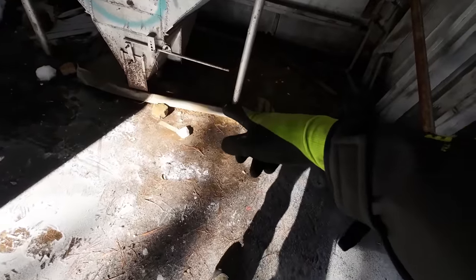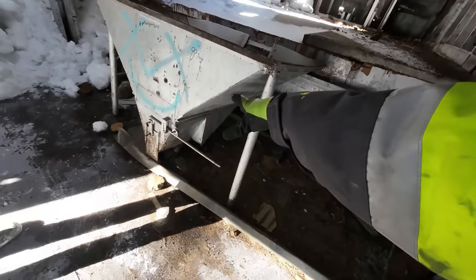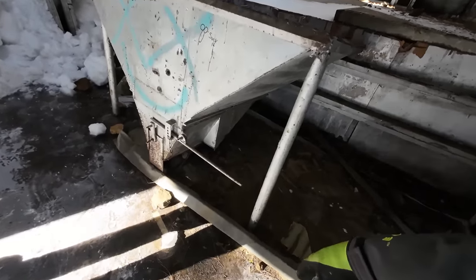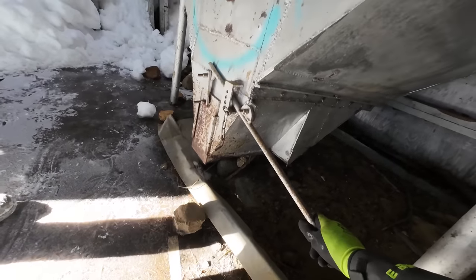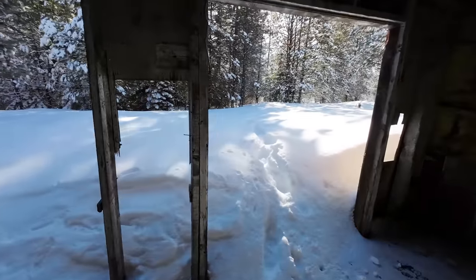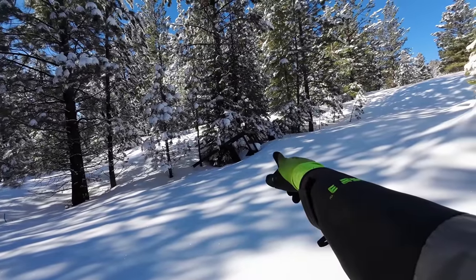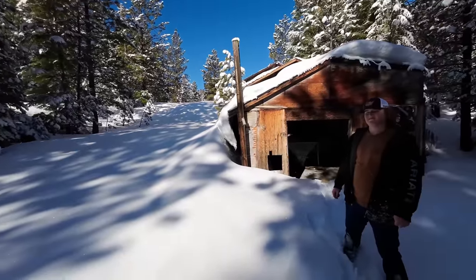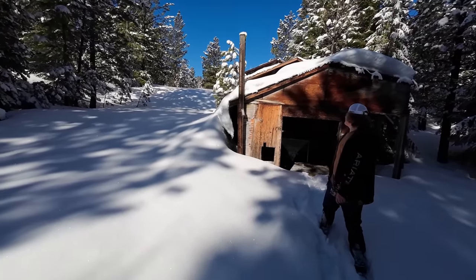All right, so this hopper has the gate still on it. I bet you by the time it got here, it was a slurry. And this is where they controlled how much came out. And then it went down to the burners. There's another hopper in a steel frame sitting right there, and I don't know if that would have been outside somewhere or what. I don't know.